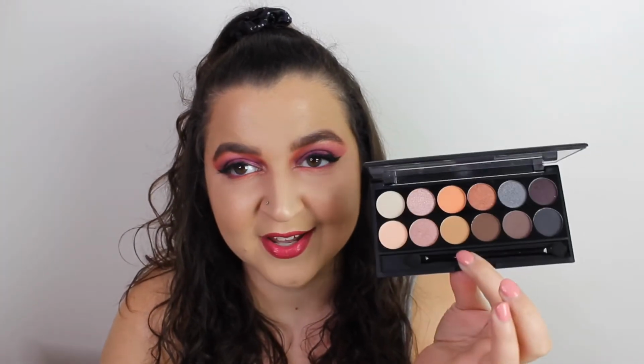Oh, I forgot there was another one. This is the Matte Neutrals palette. And another Sleek palette. This is actually called Oh So Special. I remember this was one palette I never actually got in the end, but I really wanted. Just the neutral palette, of course, but they're so small and petite and I just love them.